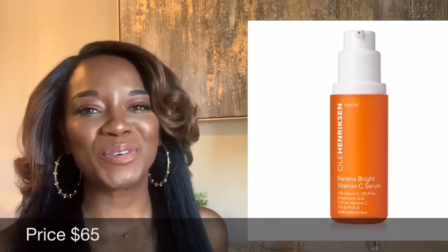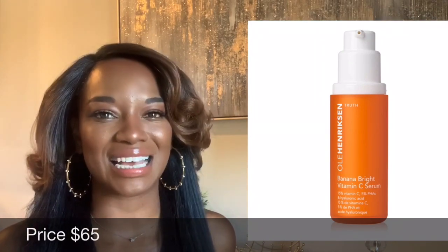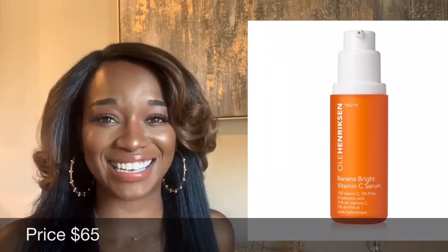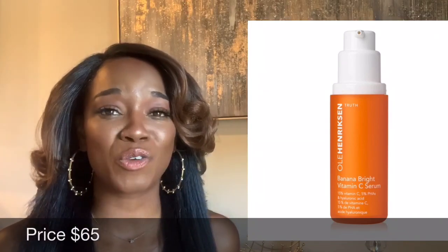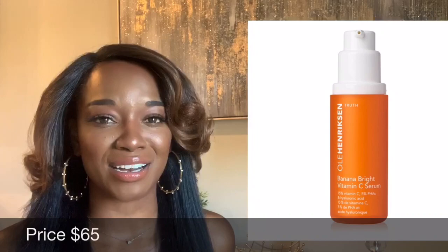Okay, so let's talk about Ole Henriksen. I have used this product in the past when I was in high school, and it really does work. I had major hyperpigmentation going through high school, as you know, in the adolescent years. And this Banana Bright vitamin C serum is actually one that is top rated, and it has 2.1 thousand hearts on Sephora. Retails for about $65, has 15% vitamin C in it, as well as 5% PHAs, and it also has hyaluronic acid. Gets rid of those dark spots, right?